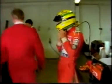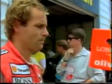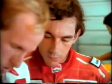31-year-old Senna, one of the few university graduates in motor racing, may well be the greatest racing driver of all time. Teammate Gerhard Berger, also 31, is a highly respected driver as well, with 5 Grand Prix victories and 6 pole positions. But sharing a team with a man who is the dominant driver of the day is not easy.